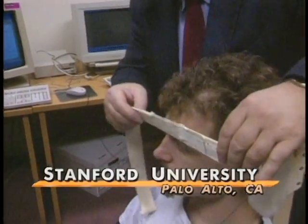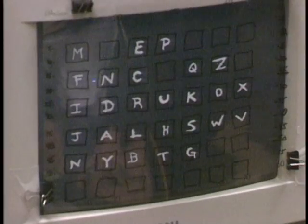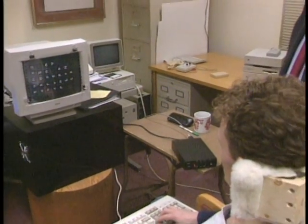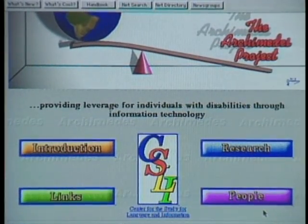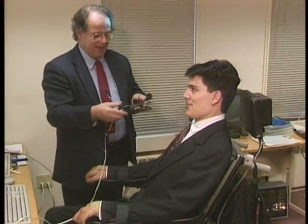Researchers at Stanford University in Palo Alto, California, are probing the outer limits of the mind-computer interface. The Center for the Study of Language and Information, or CSLI, is host to a range of experimental studies which share a common name, the Archimedes Project. The goal is to use technology as leverage to give people with varied disabilities universal access to computers.